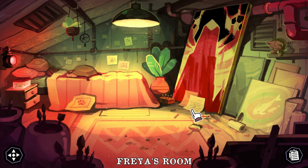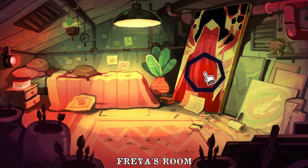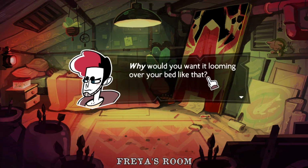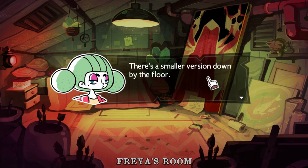Can I look at these little paintings first? Okay, big painting. Why would you want it looming over you? Maybe Freya enjoyed the atmosphere of chaos. Hang on, there's a smaller version down by the floor. It's a photograph.